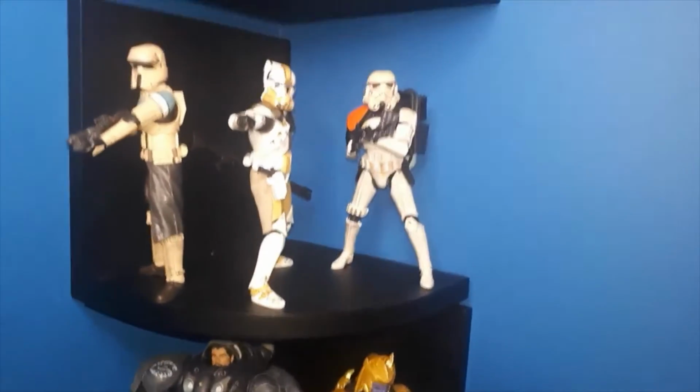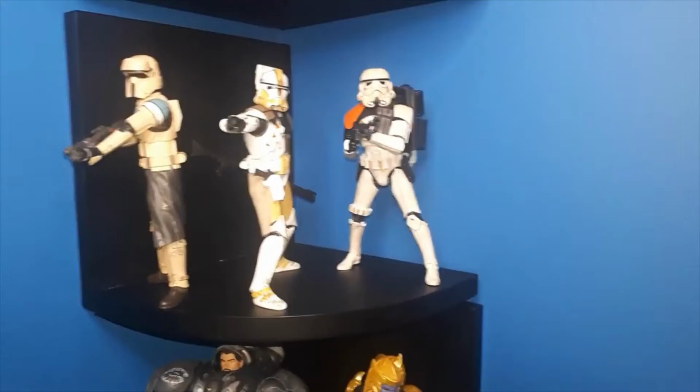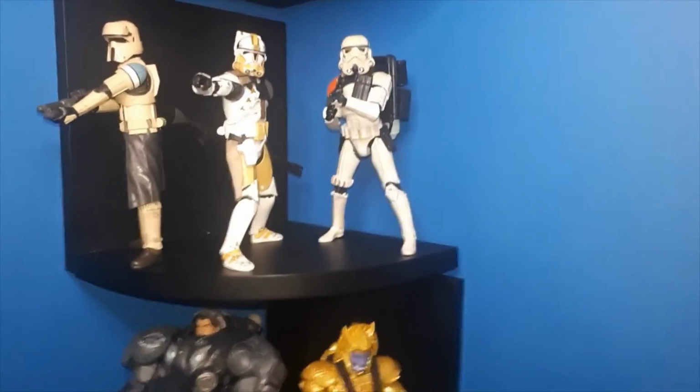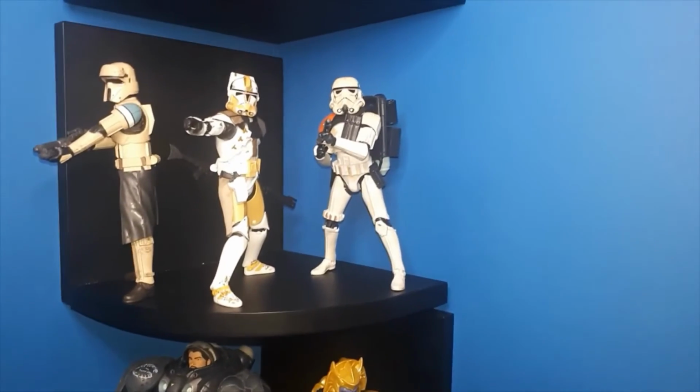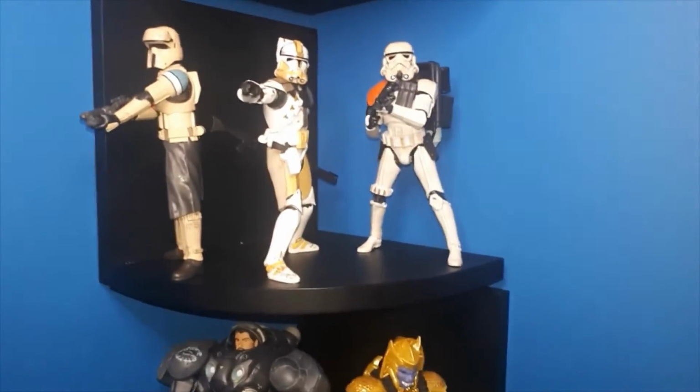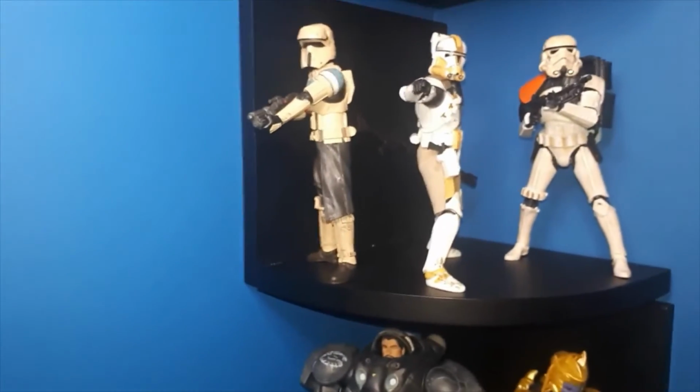Alright, and then next up we have some Star Wars. And I kind of just picked these guys out because these are some of my favorite design troopers that I have on hand right now. Orange Wave Sand Trooper, Commander Bly, and the Shore Trooper.